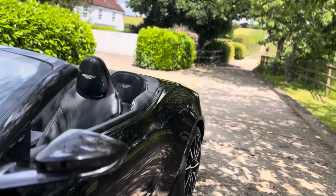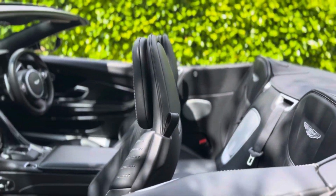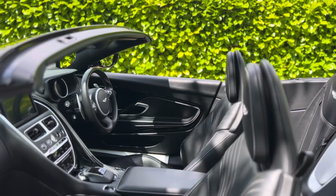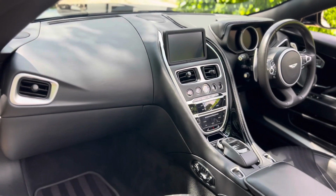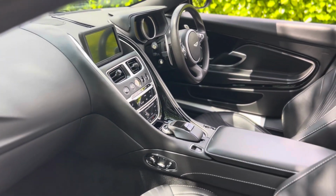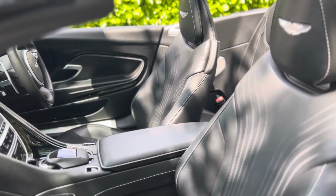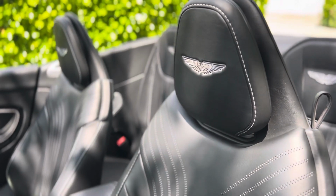Of course, the V8 engine, you've got two options with this. You've got the V8 and the V12. V12 is a big heavy engine. It's very powerful, but the V8 gives this car something that the V12 doesn't. It gives you a real sort of a NASCAR sound, an exhaust note, so it sounds really raspy.